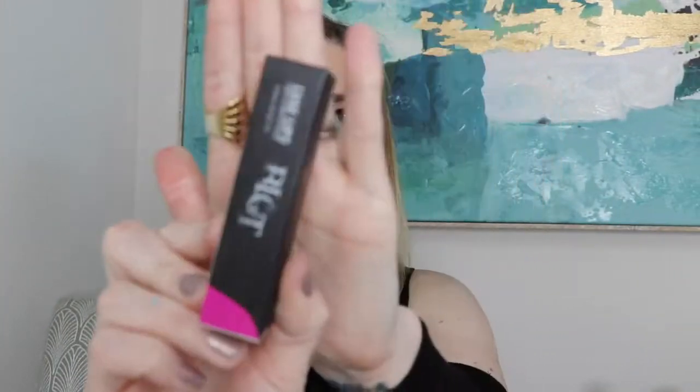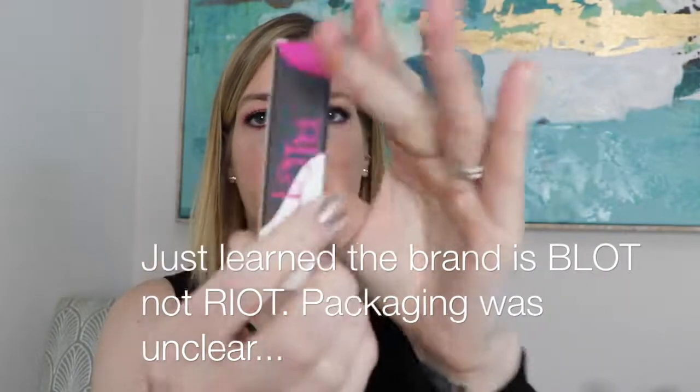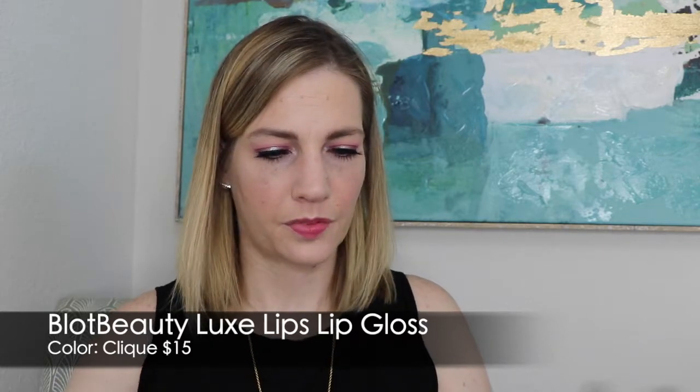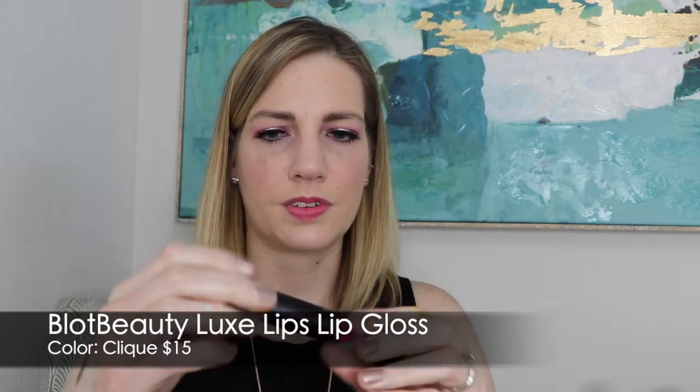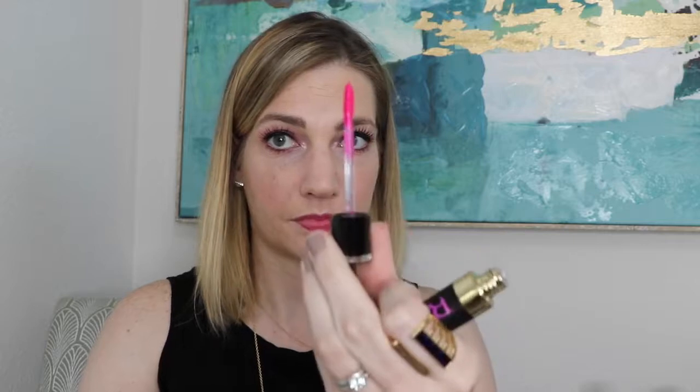Last up, I have this Riot. The brand is Riot, and it's their Luxe Lips lip gloss. Ooh, I don't think I've even looked at this. This bullet, or not bullet, but this casing is really pretty. And, ooh, that is bright.